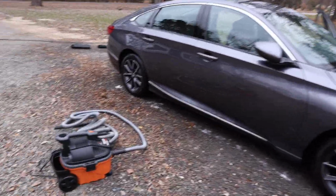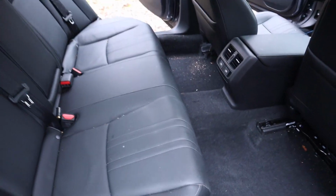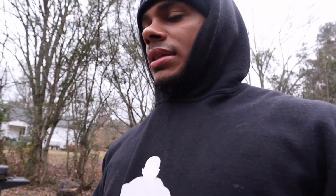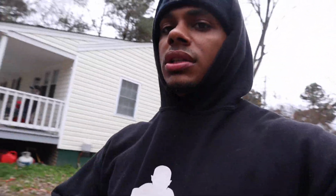It wasn't too bad to begin with, but we're gonna start with the interior and knock out the vacuum, because that's probably gonna be the longest. Whenever I'm detailing, I noticed that the two biggest things that take time are washing the vehicle and vacuuming the car. Detailing doesn't take too much time, at least from my perspective.